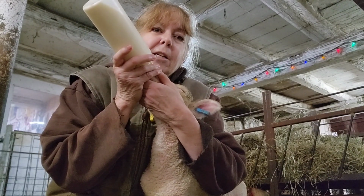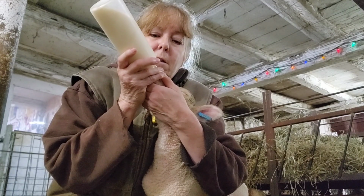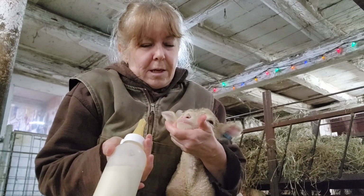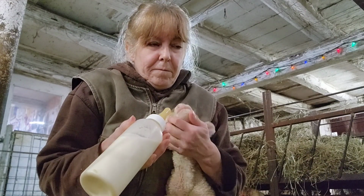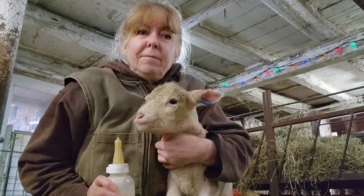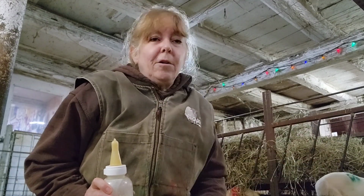And he's drinking a little bit now too. If you want him to take a bottle, it's best to get them when you know that they are hungry. But you see, he just took a little sip because he knows that I have a bottle, but he's not hungry. He got enough from mom overnight, so I let him go.